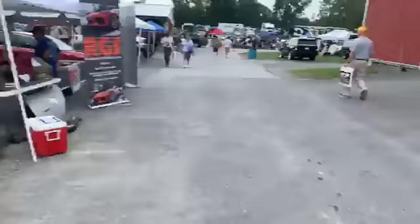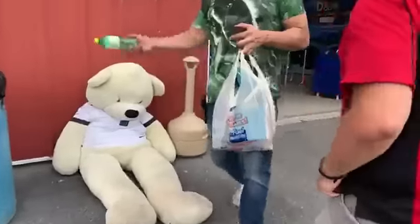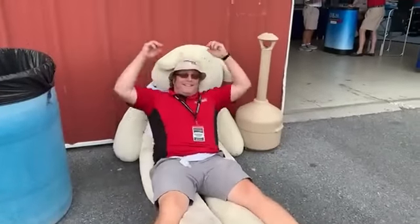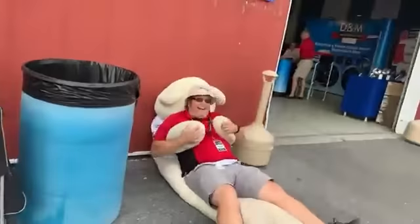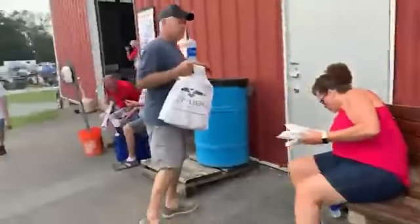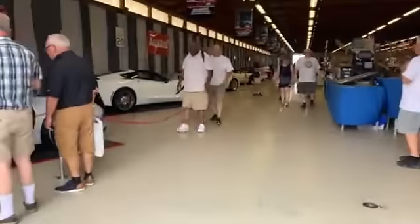Now, I noticed, and I don't know why this guy's here, but he made it through the night. There's a giant plush teddy bear here at Corvettes at Carlisle. It is unfortunately sporting Michael Vick branding, but he is comfortable. Anyway. I want a hug. There, see, there we go. This is what Corvettes at Carlisle is all about. This is what our Facebook Live is. It was cozy.